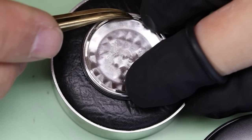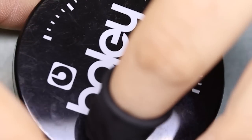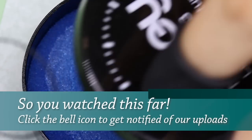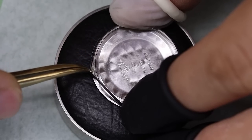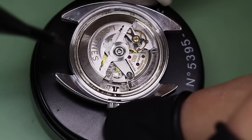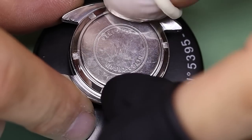Inside the case back, you have this little spring that clamps the movement tightly inside the case. And we also need to put in a new gasket. We're rubbing that in some silicone. And then it fits snugly on the case back. We gave the case back a little shine as well, but there's an engraving that we want to be very careful we don't erase.